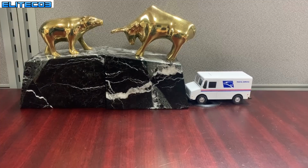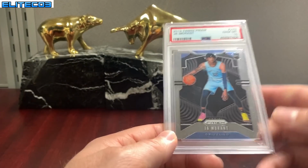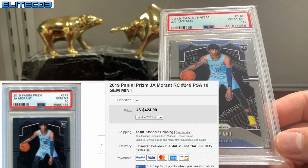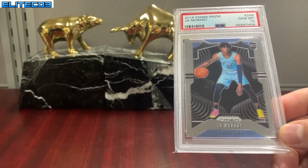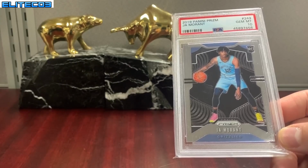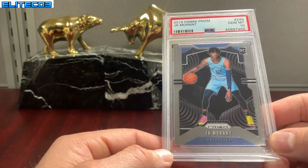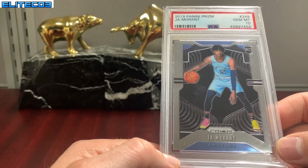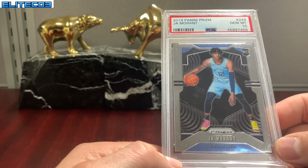Ja Morant. So this was a raw purchase, and the time of grading took months. I think I bought this raw for like 20 bucks maybe, and by the time it got back, I was thinking it was maybe worth 150 or something like that, but I checked the market on it, and I was a little surprised, but not too surprised with the way the basketball market is. Not really a fan of keeping it at that price level, so I just put it in the store. It sold within, I don't know, 5 hours or something. So Ja Morant Prism base in a 10.